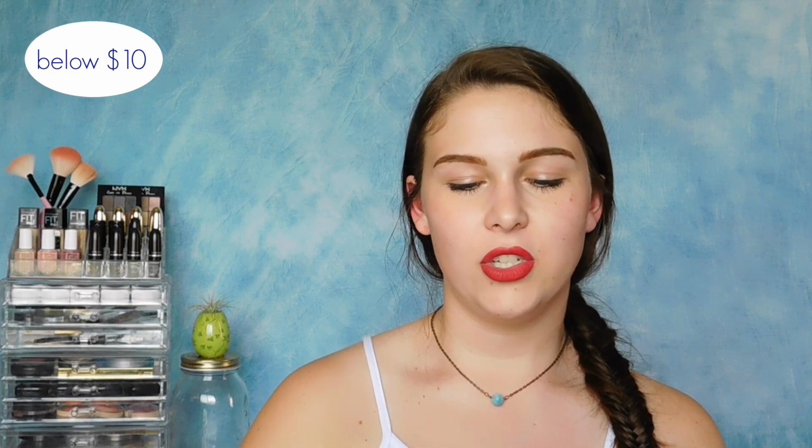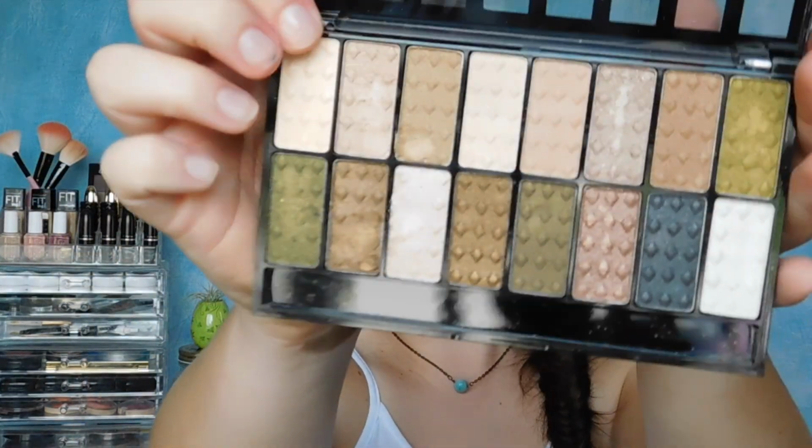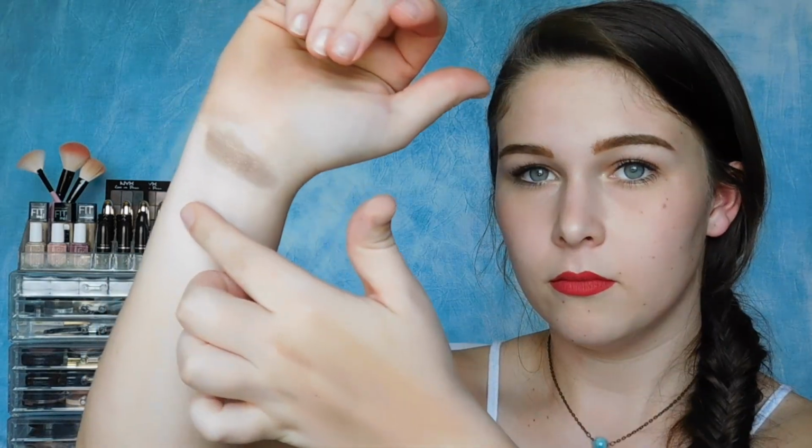This one I'm not actually sure if Forever 21 still carries, but all of their makeup stuff is underneath $10, so I'm sure that I bought this one for under $10. It just says it is the 16 shade shimmery shadow palette. So this is what it looks like. It has some really nice, pretty shades. I'm going to go ahead and swatch some here for you guys. You're not going to see this one as well because I'm swatching the very first shade in the palette. It's literally my skin tone shade.